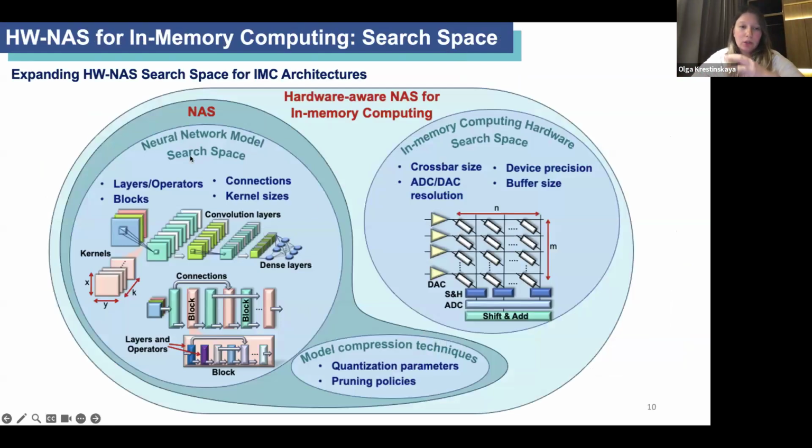And this is just a general picture of what neural architecture search usually covers, which is a neural network model, search space, and certain compression techniques. And to extend it to in-memory computing hardware, we can add the hardware search space in the loop. It can be very different hardware parameters, including device precision, buffer sizes, resolution of the converters, and so on.